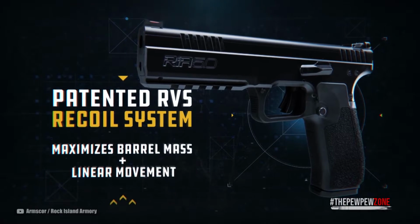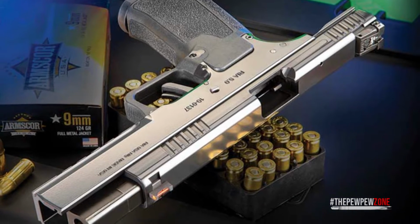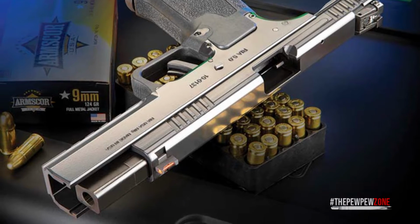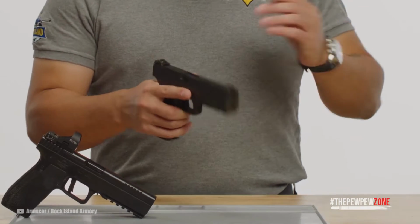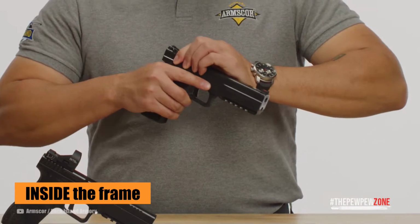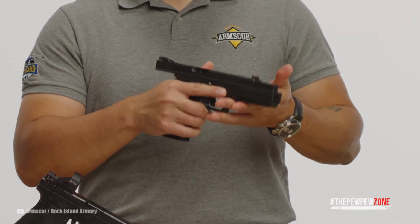round from the mag. And one other thing to note about the Island Armory 5.0 ST is, its barrel and slide setup is similar to the CZ75's. The barrel is buried into the frame and the slide also rides inside the frame, which makes it different from many other pistol designs where the slide rides outside the frame.